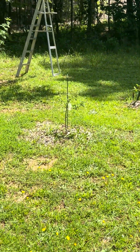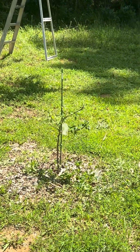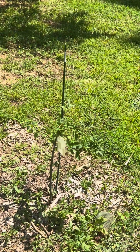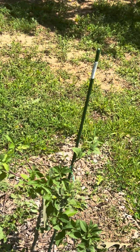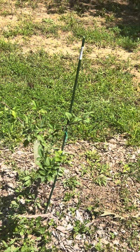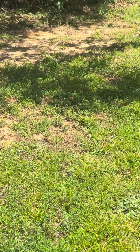Here is another apple from the Rocket apple. And it seems the tree that is in the shade more is actually growing better than these ones that are out here in all of this stuff. So that is the Rocket apple.